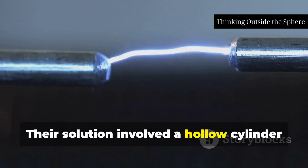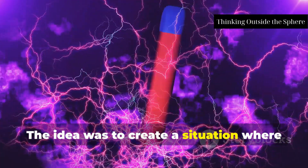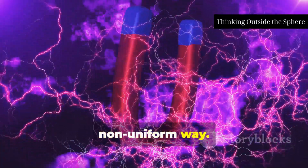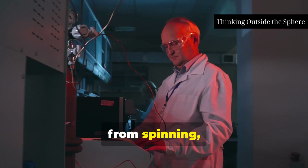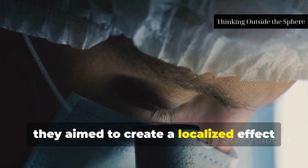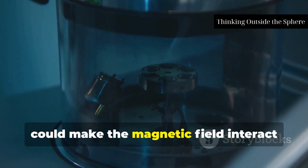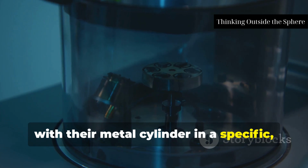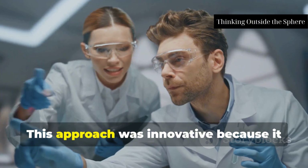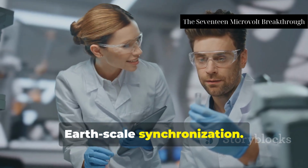Their solution involved a hollow cylinder made of a common metal, like copper or brass. The idea was to create a situation where different parts of the metal experienced the Earth's magnetic field in a slightly non-uniform way. They weren't trying to stop the Earth from spinning or hold a piece of wire still in space. Instead, they aimed to create a localized effect within their device. The Princeton team realized that if they could make the magnetic field interact with their metal cylinder in a specific, controlled manner, they might be able to coax some electrons into moving. This approach was innovative because it sidestepped the macro problem of Earth-scale synchronization.